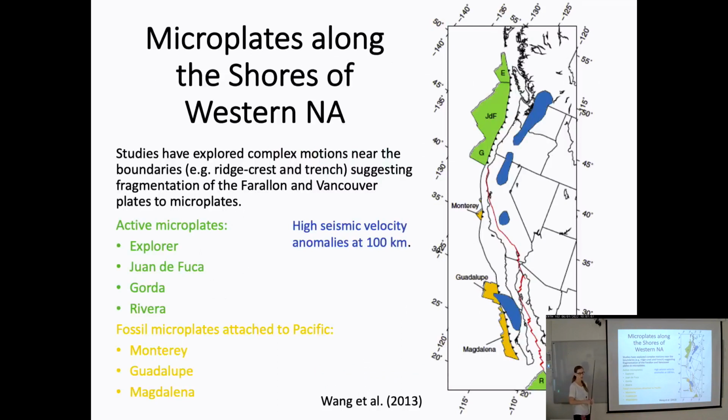Another important issue when we talk about this tectonic evolution is that pretty early on, from Menard in 1978, people started to recognize these local features in the magnetic anomalies offshore. They started to notice these local rotation features they called microplates. We can see in the figure here active microplates north of the Mendocino fracture zone, where the Cascades subduction is, and there are some fossil microplates people have described, Monterey and Guadalupe.